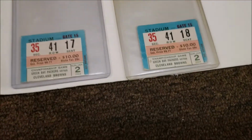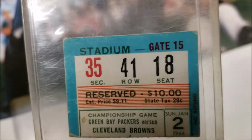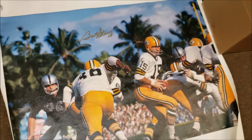What else we got here? We got some Mud Bowl stubs. Let me see, get them out of the light there. There we go. So you can see there's seat 17 and the seat next to it, seat 18. So another thing, if you wanted some stubs from the actual Mud Bowl game, I've got them.